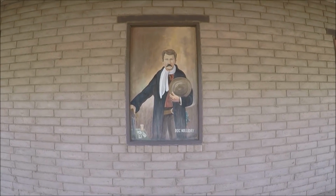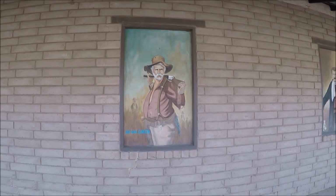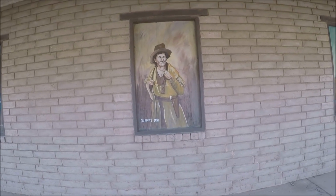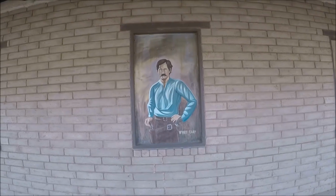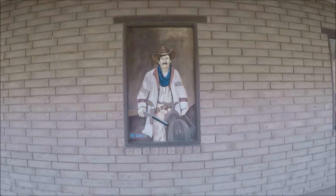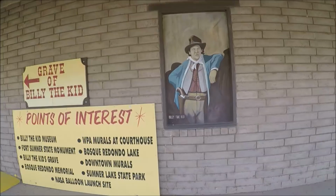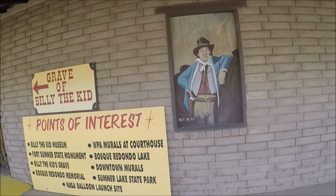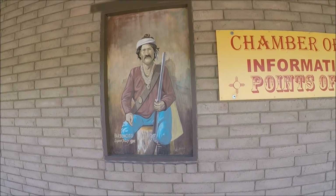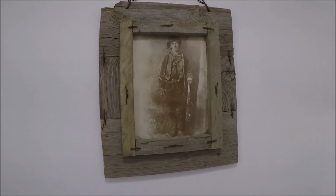Mr. Doc Holliday right there. Old man Clinton, I ain't sure who he is. Don't have any history on her either, no knowledge of her. I think everybody knows that man right there, Wyatt Earp. And there's a picture of the man that did Billy and Pat Garrett. And there you go, Billy the Kid. Now we're going to his grave. Check it out. Found a couple more portraits. There you go. That looks like a real picture right there.